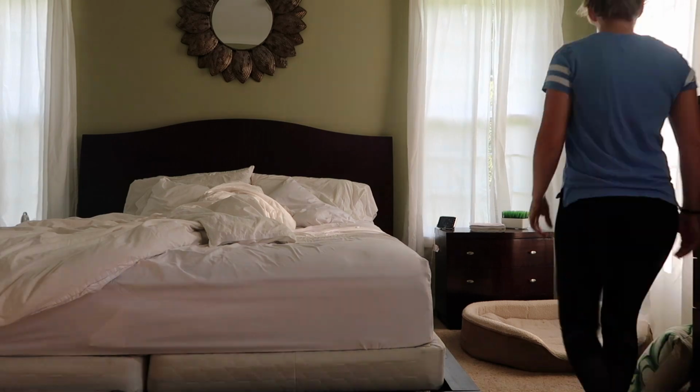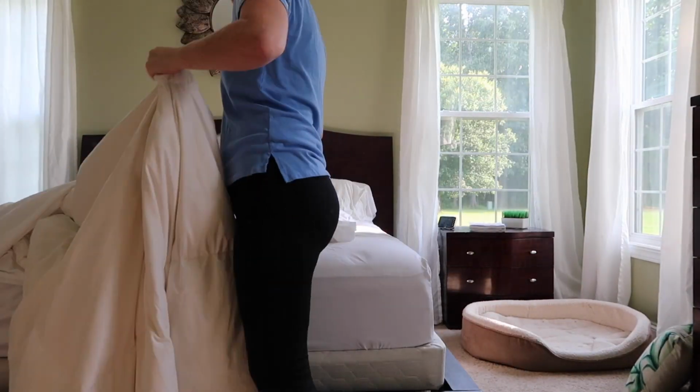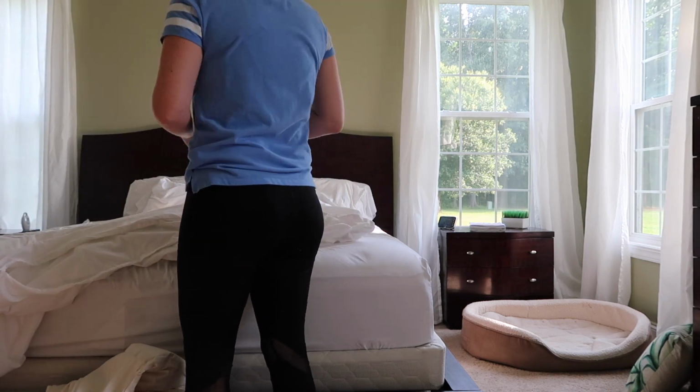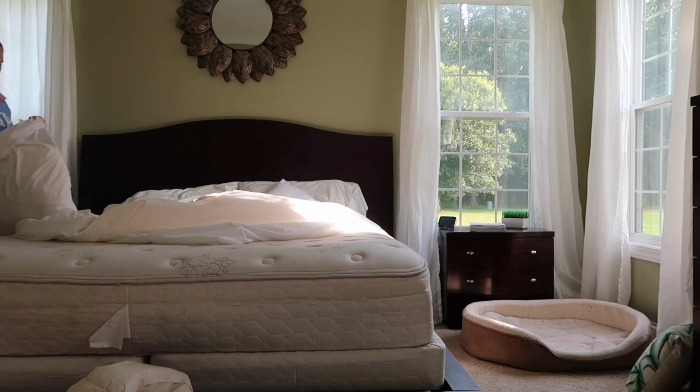So I'm making my coffee, I'm feeding River, and we're getting ready to start cleaning. The first thing that I usually do when I need to clean the whole house is get the sheets going, because we do have 4 beds worth of sheets that need to be cleaned. So the quicker we can start on that, the better.